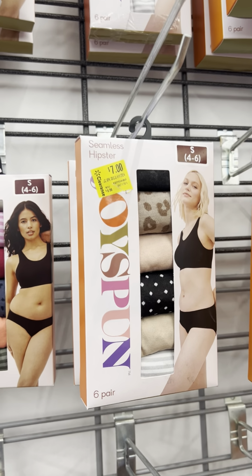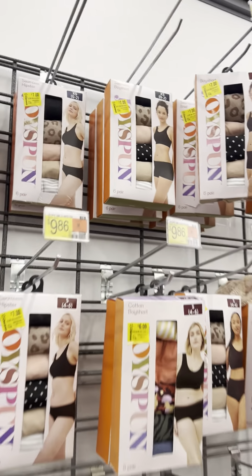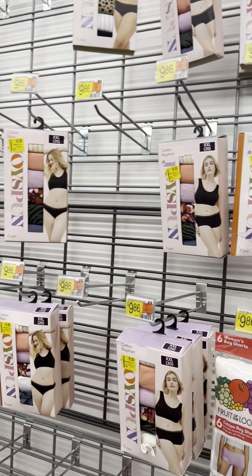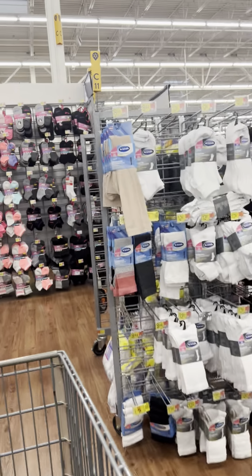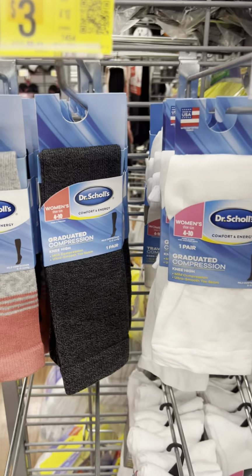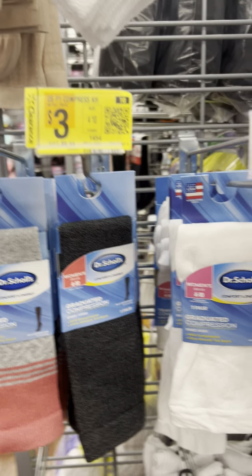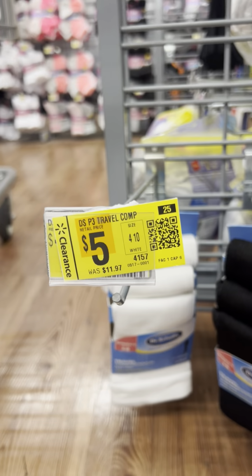These are the bikinis, boy shorts, and the hipsters over here. And these are all for $7 and $9. And they have some other ones over here also. Lots of stuff, guys. Keep checking, even if I am showing you right now and your stores are not marked, keep watching them because they will go down. They do have these right here, Dr. Scholl's over here. These are for $3. The last store that I did show, they were for $5. These ones right here are for $5.